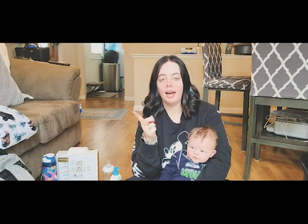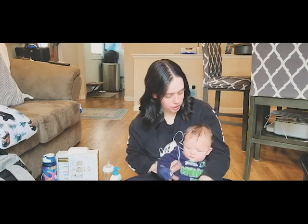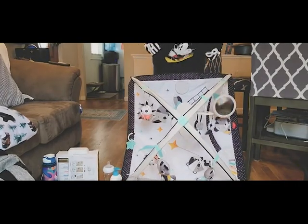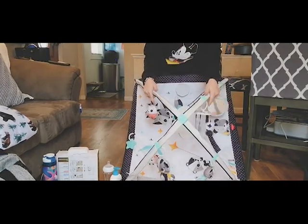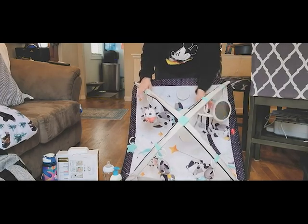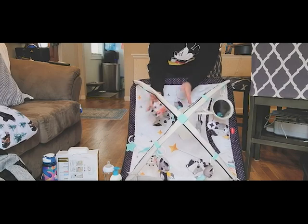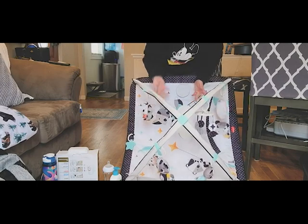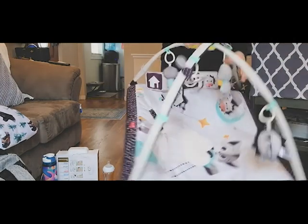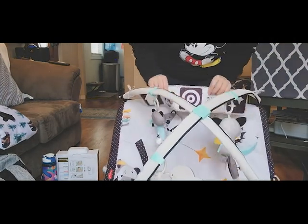I also have a PlayMat. I'm gonna put you down for a second, lovers. So this is his PlayMat, and we got it off of Amazon. It has a bunch of little toys on it. There's a mirror here. There's a mobile in it. He loves this. The little fox here makes noise if he kicks it. And it's black and white. And the thing with babies, I want to show you this, is black and white.